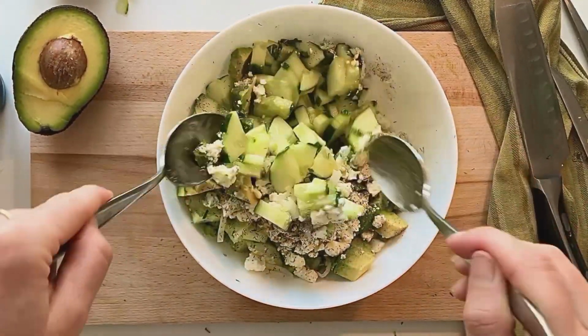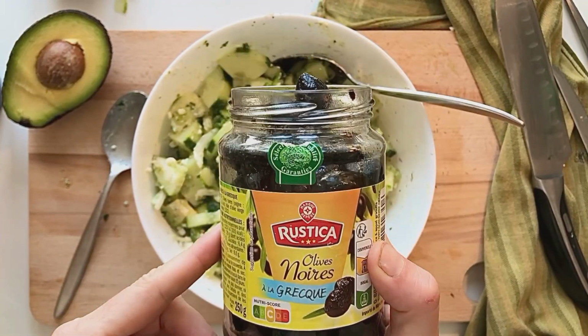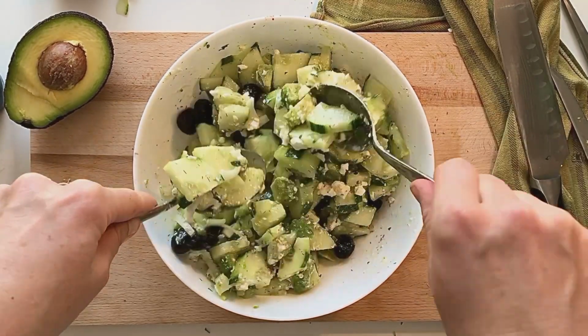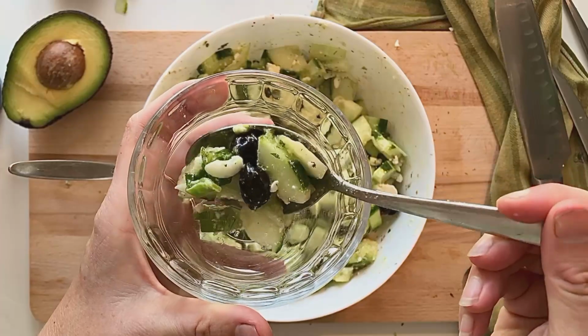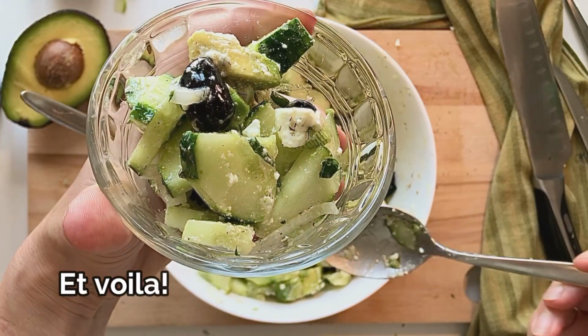Mix them together. So I totally forgot an ingredient: black Greek olives, or your favorite olives. Okay, one more mix. Let's serve it up. There you go. Et voila! A simple summertime cucumber salad.